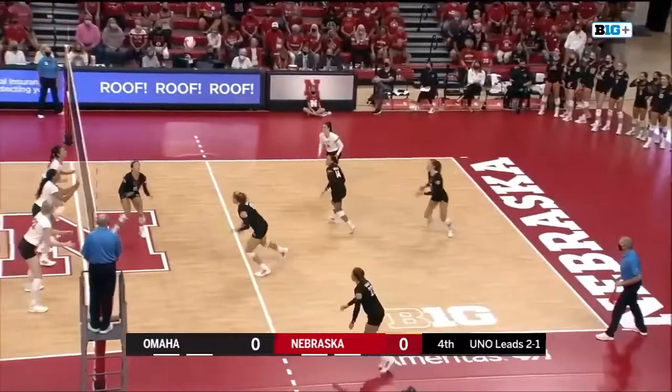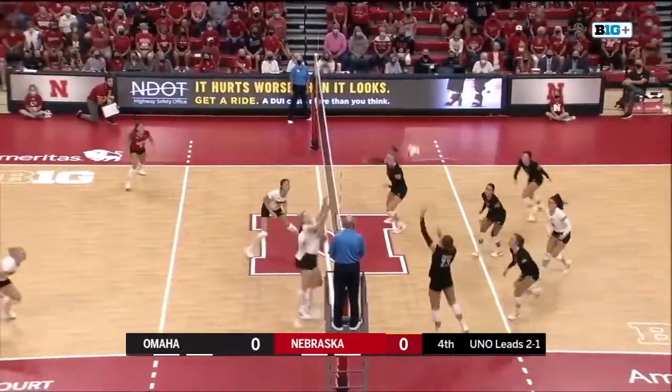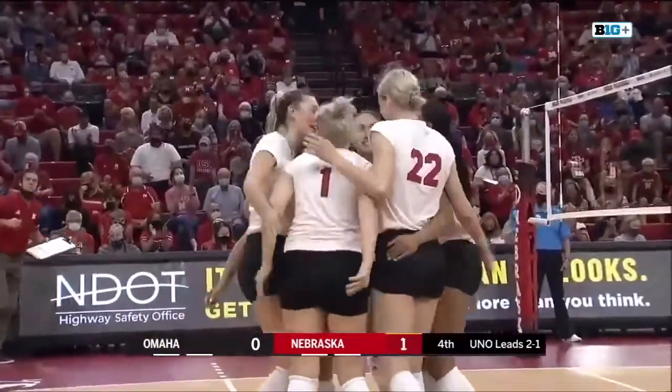Serve from Nicklin Hames. Pass made Centeno for UNO. Outside set, Bus swings. Block back covered again. Bus left pin tipping. And it's blocked by Kayla Caffey. Lindsey Krause, 1-0 Nebraska.